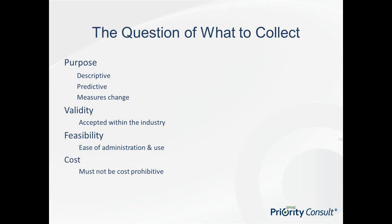You also want to make sure that the data you're collecting is valid. So are you collecting from the population that needs to be collected and is it accepted within the industry. You want to make sure that the outcomes collection is feasible. So administration can be easy, and your users can get this information easily. And then last, you want to make sure that the data that you're gathering is gathered in a cost-effective way.